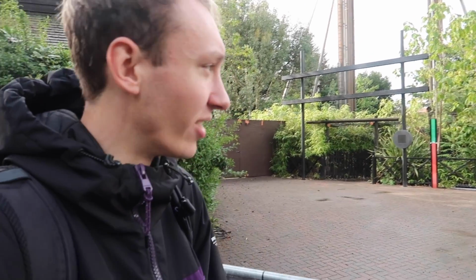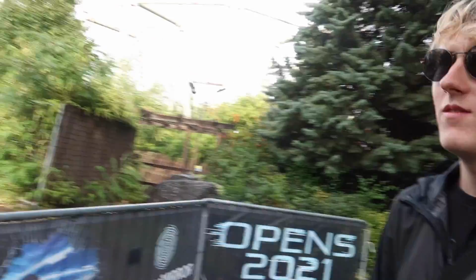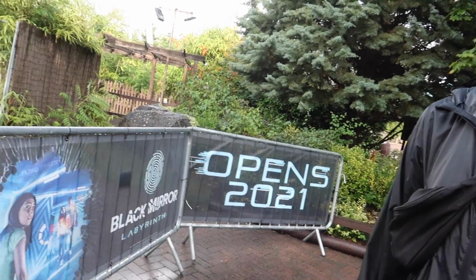But of course, previously in this building during Fright Nights, we had mazes like Living Nightmare, Cabin in the Woods, The Passing, Hellgate, so some really fantastic mazes, and it is a shame that this year we won't have access to this area, but there's nothing anyone can do about it, so we'll just have to look forward to 2021 when Black Mirror Labyrinth will open.